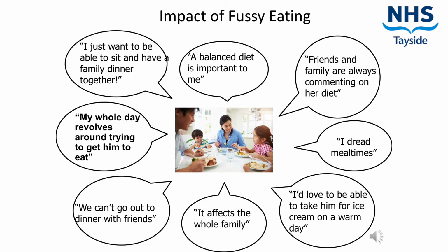We need to acknowledge that it happens every day and families often don't get a break from the stress that surrounds mealtimes. It has an impact on the wider family, siblings, relatives and even friends, and can place limitations and have an impact on the family's ability to socialise and enjoy everyday activities such as going for a treat.